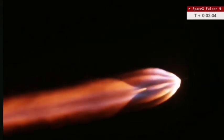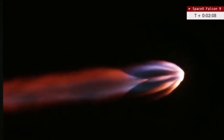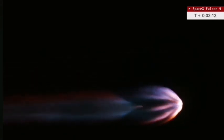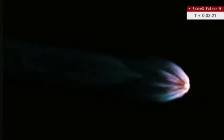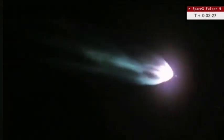Some great views, these coming from Pete Carstens. Honestly, a little surprised how well we can still see the rocket given the amount of clouds that were hanging around Florida this evening. But great that we're able to bring these to you. Now, a little more than 2 minutes into flight, we're approaching MECO, the cutoff of those 9 Merlin engines on the first stage. That'll be followed in short order by stage separation and ignition of the Merlin vacuum engine.